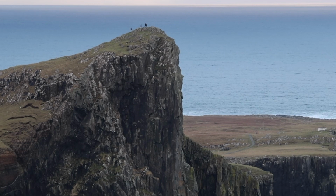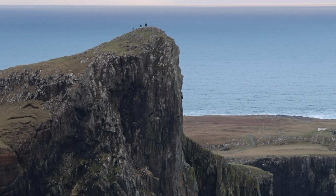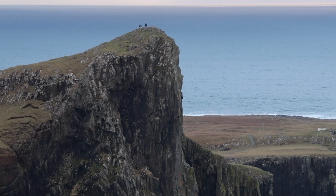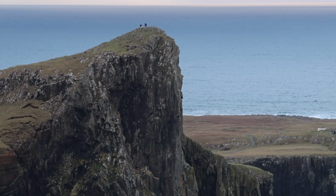I think there's 4 people at the top of that rock. I'm hoping there's a big plateau, because from here it looks really precarious. But yeah, they're obviously taking a selfie at the highest westerly point next to the lighthouse. I just do hope they're safe.